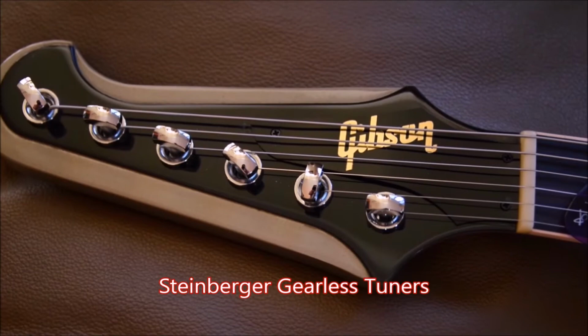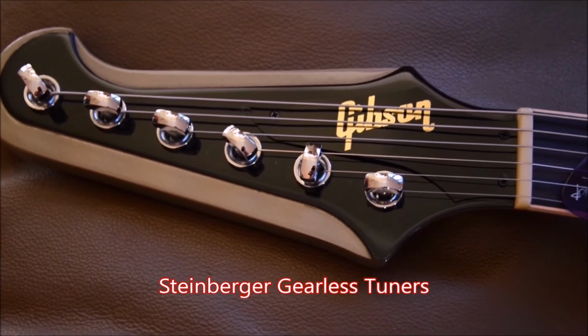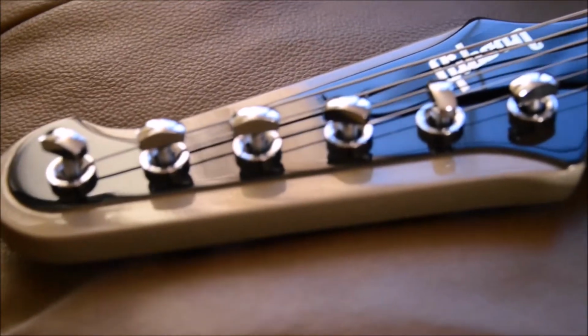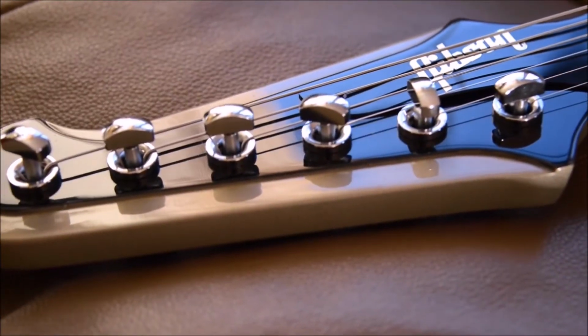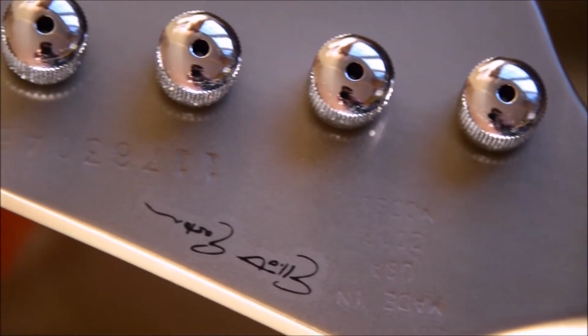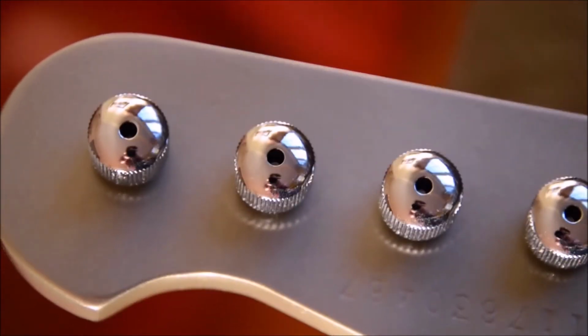When Gibson announced the Elliot Easton Tikibird, that got my attention right away. I think Mr. Easton and I share a belief that versatility is important for stage acts, and his signature Gibson Firebird Tikibird is a perfect example of his values of versatility and eccentricity. One could argue that, in some ways, the Tikibird comes down on the far side of the genius crazy line.